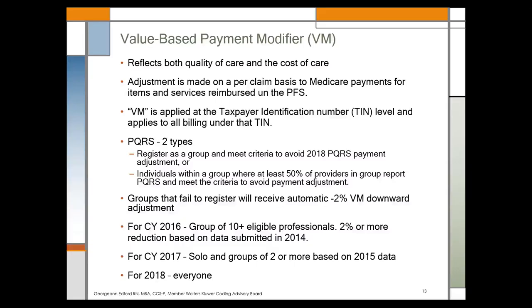The value-based payment modifier, the VM, reflects both quality and cost of care. The interesting thing that is out this year is that the VM is applied at the taxpayer, the tax ID number. So if you have anybody in the practice and it is all billed under one tax ID number, and there are individuals within the practice who have not reached the goal requirements for the PQRS, everybody suffers.